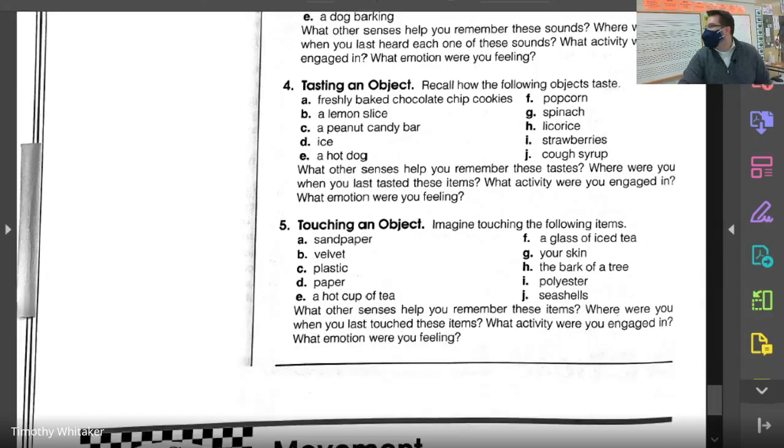All right, let's go on to touch. How does this feel to you? A glass of iced tea. Cold, wet, because it's like condensation. Cold, wet, condensation. Oh, it makes me think of the summer and how that was so good. Oh, I hate the cold so much. I hate the cold. All right.